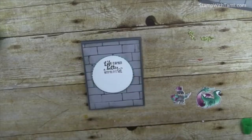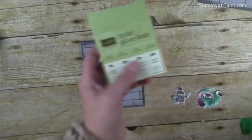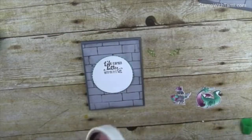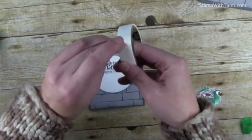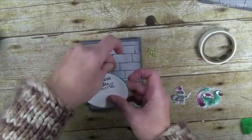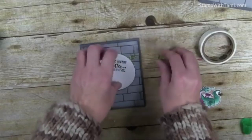All right, and for these two dudes, I just used some mini glue dots to stick them to the bottom. I actually stuck a glue dot right on the front of it and stuck it underneath where I wanted this to go. So that goes right, oops, wrong way. And we'll stick that right there. So we've got a glittery little accent coming out, flourish.